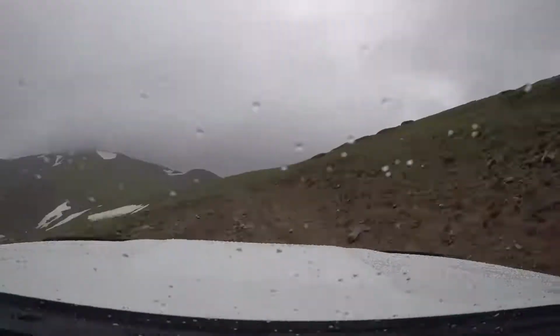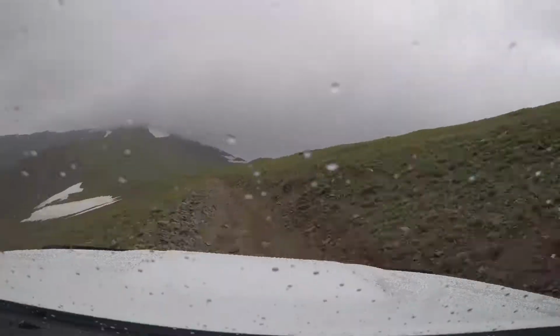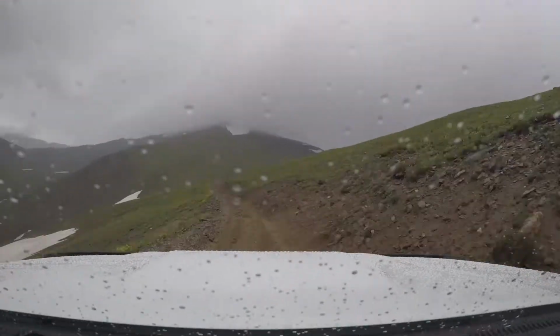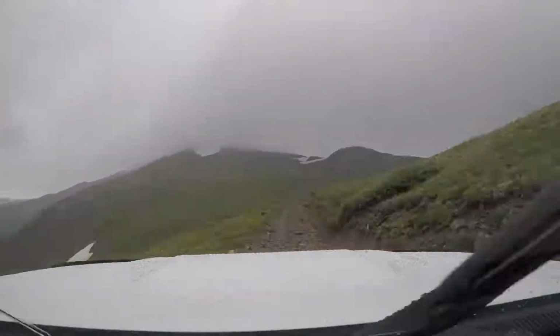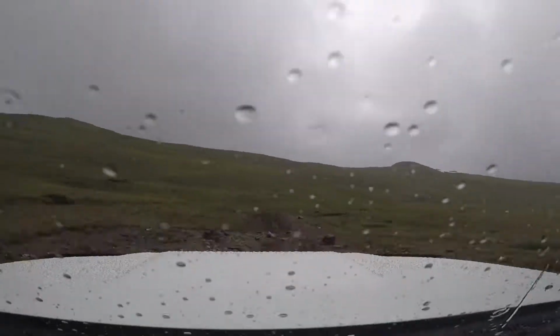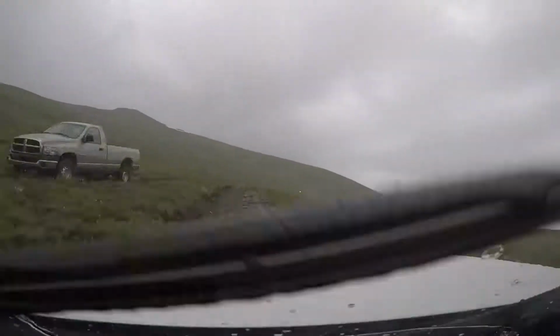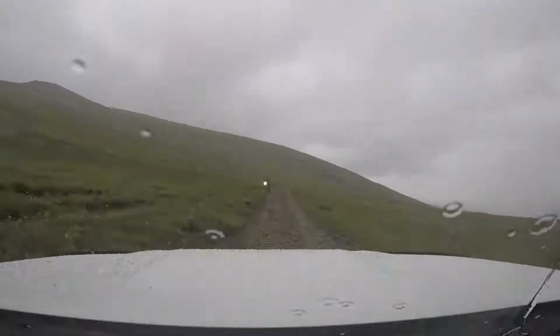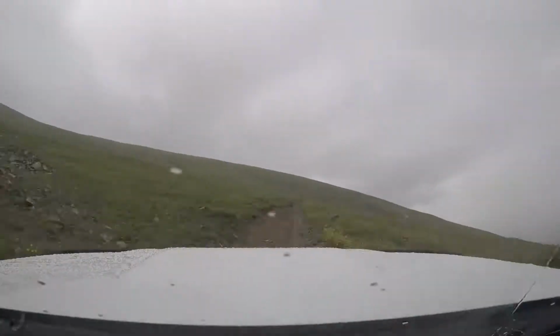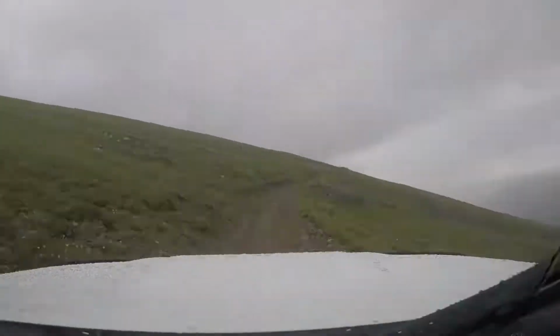We're way up high, Bryn. Way up there. Oh, there's snow right there. Crazy. How you doing, Bryn? Scared? No. Well, you should be. This is pretty crazy. It's pretty scary.